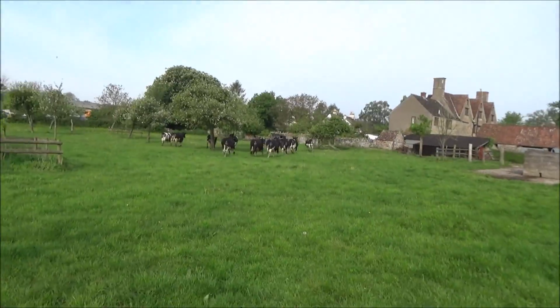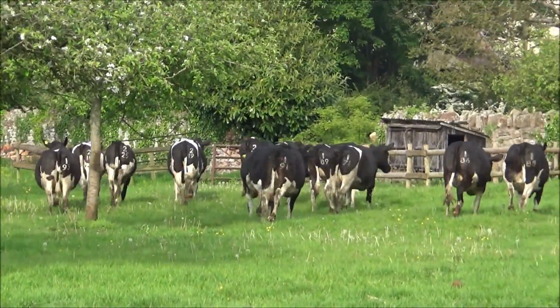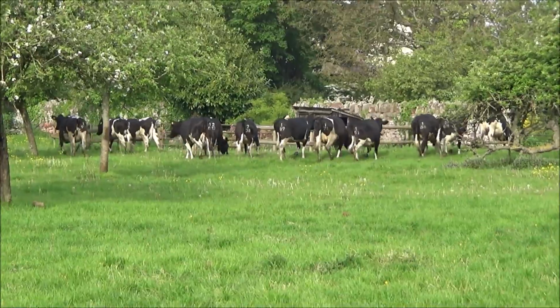Right, anyway, so that's it for heifer release. They're happily running around here. And there they go. See you all soon. They can eat that.